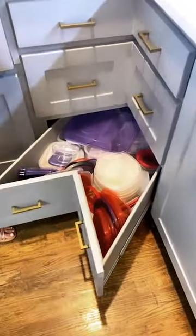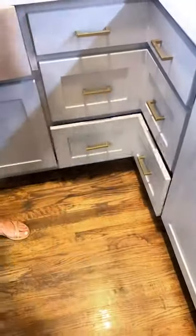Ziplocs. And then this one we have, like, just look at that Tupperware out the wazoo. But it's so awesome. I mean, best thing we did. What else is cool in here?